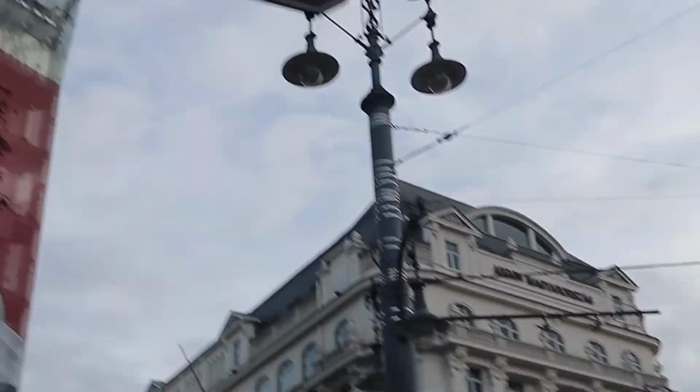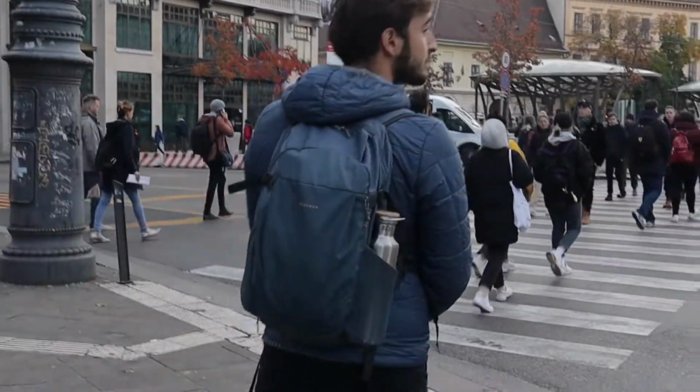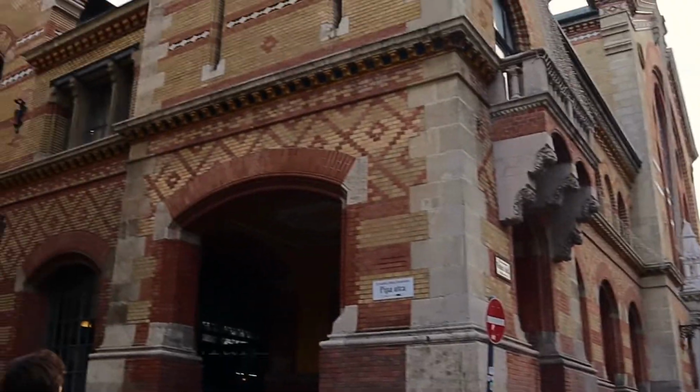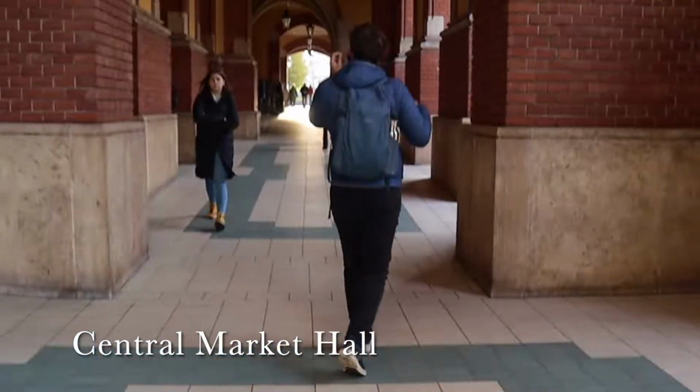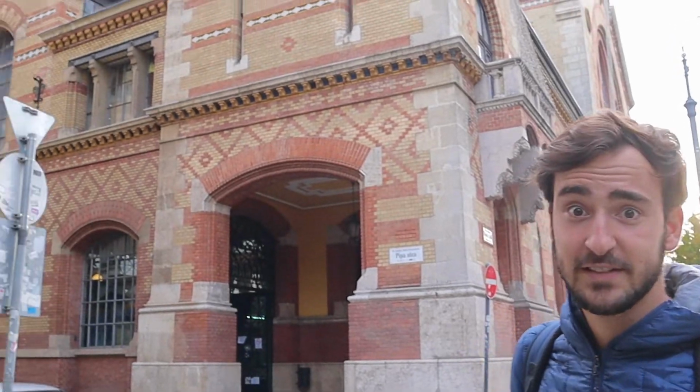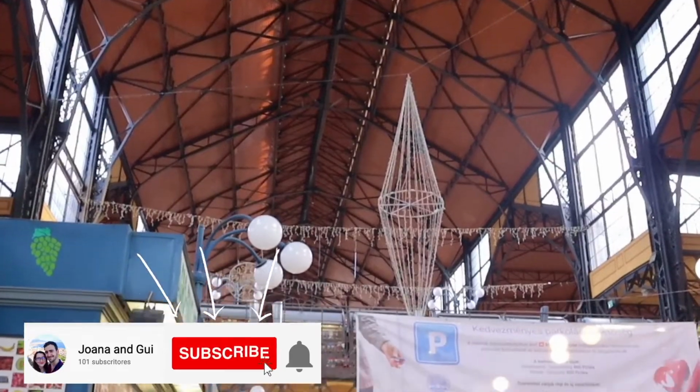Central Market! Let's get some food! So we just arrived at the Central Market and it's a very big building. On the first floor it's a market with vegetables and that's it. But on the second floor there are restaurants, and so we'll try to find something traditional to eat for lunch because we are starving. Just like a train station.